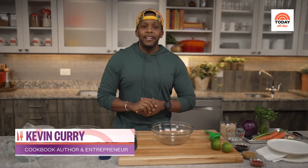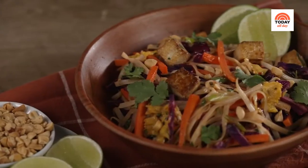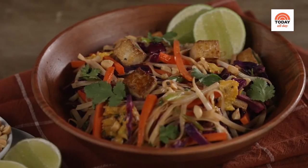Plant-based eating and plant-dominant eating is more popular than ever these days. And let's face it, when you eat more veggies, you feel better, so it's a no-brainer. This spicy noodle dish is vegetarian and gluten-free, so it checks a lot of boxes if you have folks in your family that have different dietary needs.